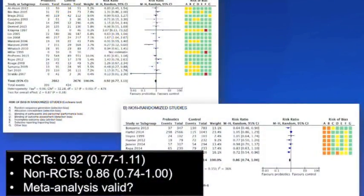You see here the randomized studies in the first figure on the left, and then the non-randomized studies on the right. The studies' risk of bias is demonstrated in the colored figure, but you see that the randomized trials have shown a relative risk of 0.92 that was not statistically significant, suggesting that probiotics reduced sepsis. The non-randomized trials also showed a similar effect, which is a non-significant reduction in sepsis.